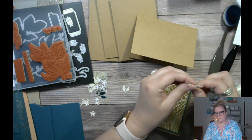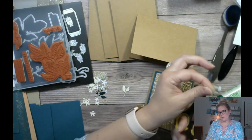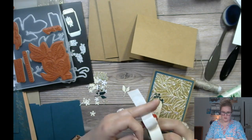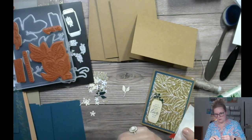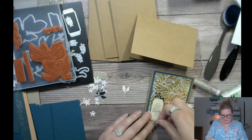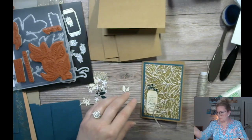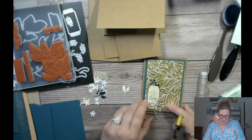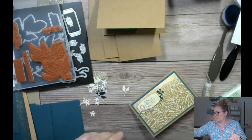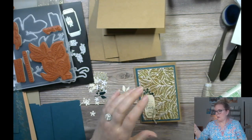Real small. Okay. Oops, my stuff fell over. And then here's my glue dots. Okay, so there's one card. How simple that came together. We have so many more elements here to do more with.